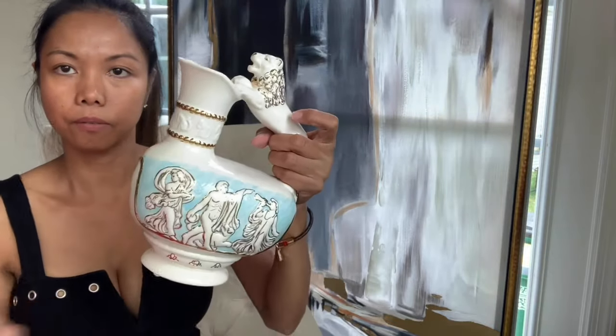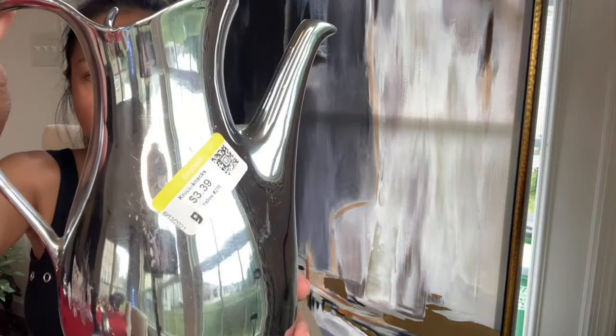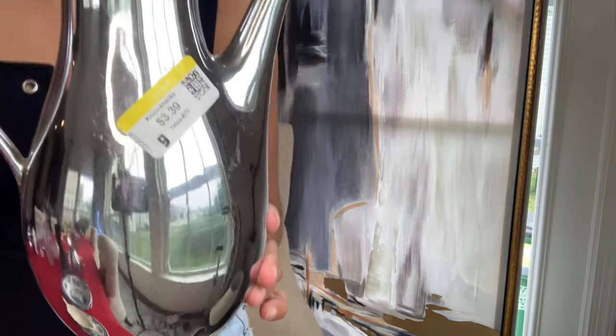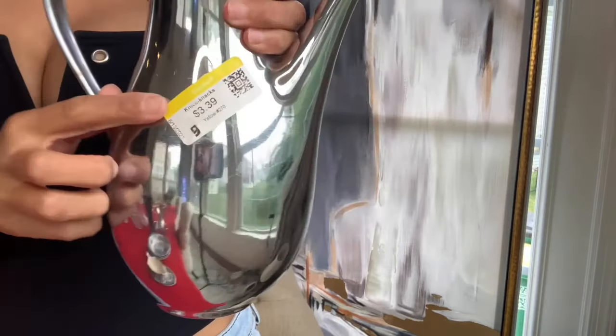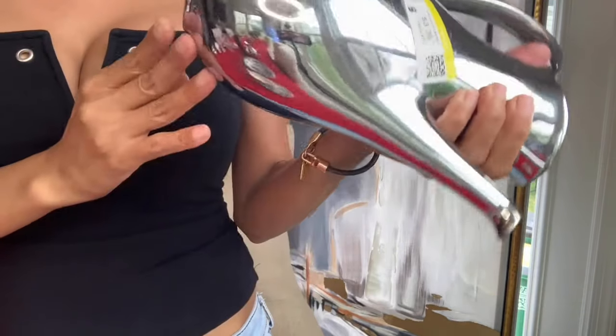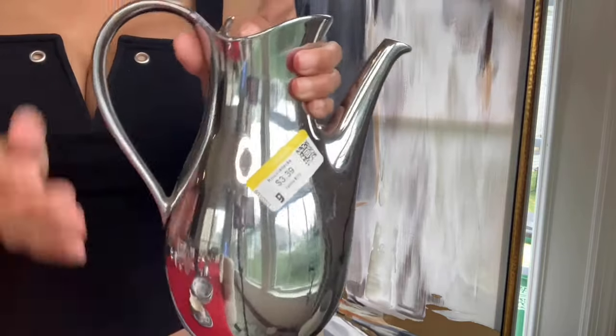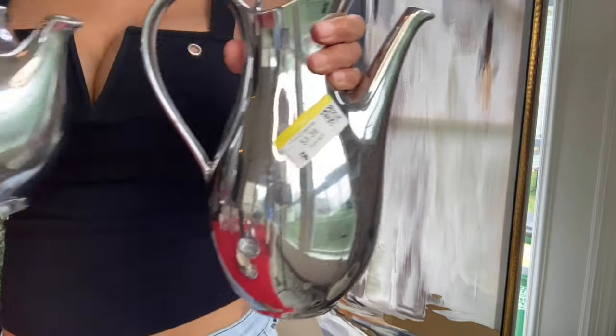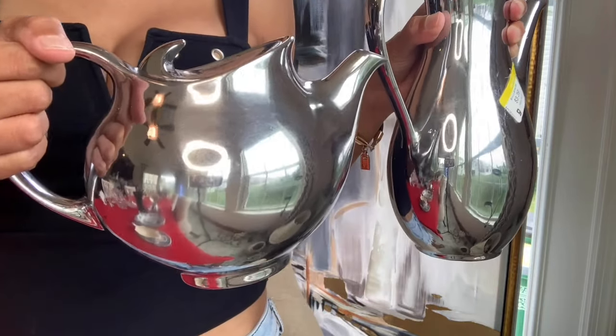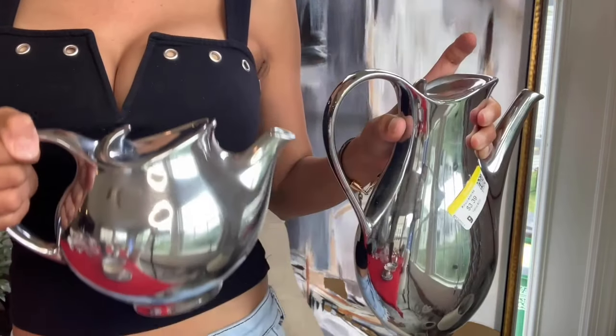Very cute. Next is this picture right here. This is 50% off, $3.39, and there's no stamp. I have the other one, and the other one has no price on it, so they also gave it the same thing, 50% off. So I have two of them.